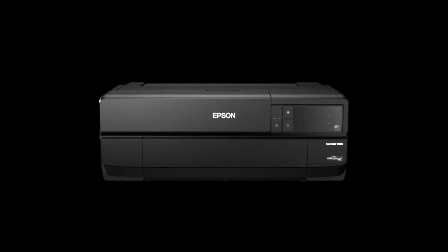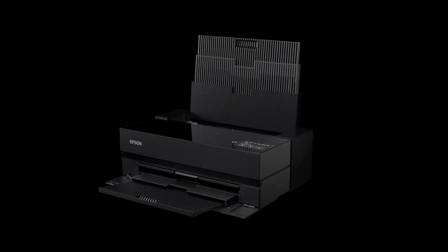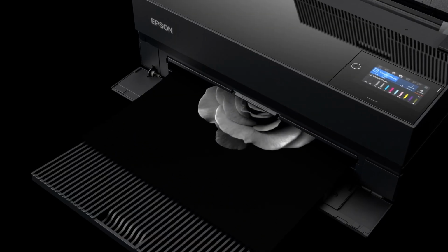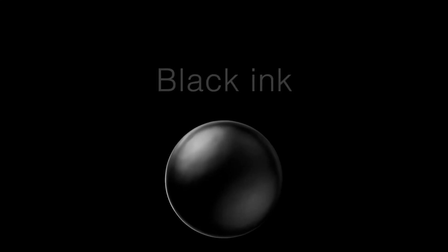I find the SC-P700 easy and intuitive to use, helped by the inclusion of a 4.3-inch color touchscreen. I also like that built-in connectivity options include USB 3.0, Ethernet, and Wi-Fi. I hated the fact that previous versions of Epson's 10-ink printers only had 9 channels in the print heads. That required swapping between photo black and matte black cartridges every time I went from glossy to matte paper.